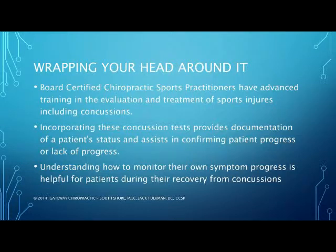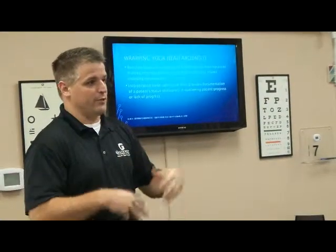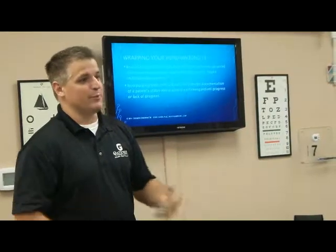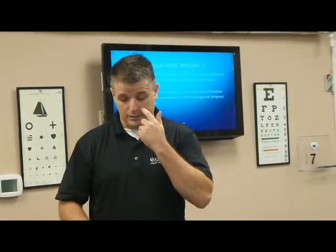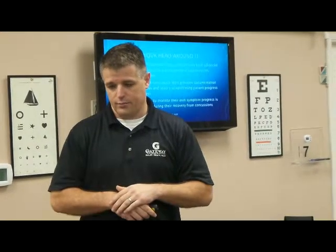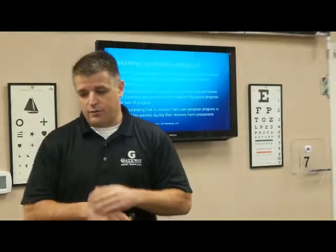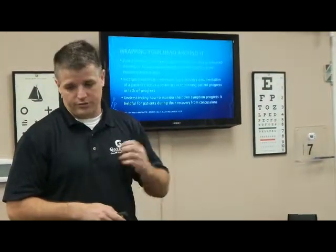Incorporating these tests shows in our documentation that the patient does have a problem, because a lot of times you have an engineer who works at NASA who isn't able to do their job because they had a concussion 4 weeks ago, but they should be over it, right? You should be over it, but they're not. So this helps us actually document they do have a problem so that they can get the help they need, in the understanding at work or at sport to take a break. And then understanding how to monitor their own symptoms is helpful for the patient. With these same tests, they can do them at home and see where they are, which helps them recover quicker.